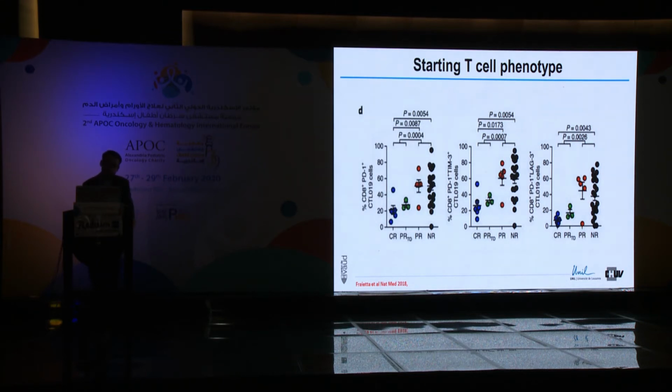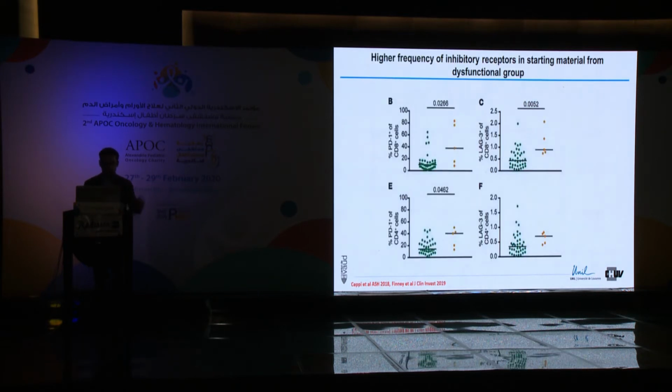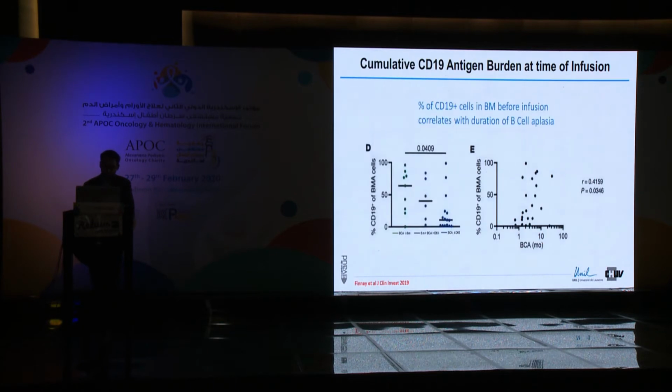You can see that the patients who express a lot of this marker have a non-response to the CAR T treatment. Here also, the example from Seattle: the same, patients who express PD-1 more frequently have a relapse.